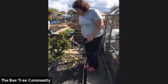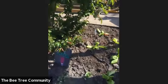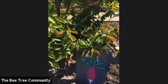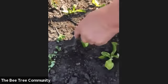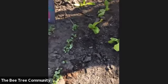So what we're going to do today is we're going to thin out the radish. These are our radish. Some of them are okay, but if you look at this row here, you see the radish. Come over so you can see. This bit here are radish. In here, there's far too many together. So what I'm going to do is I'm just going to thin them out.